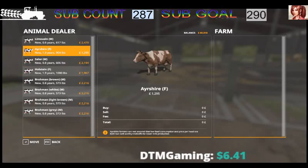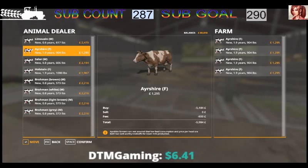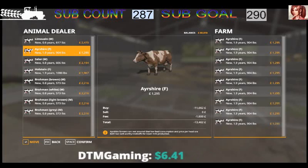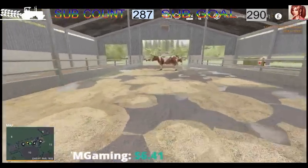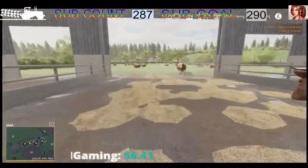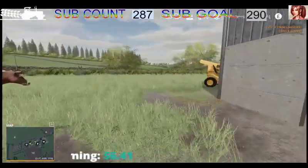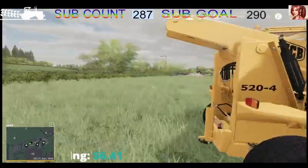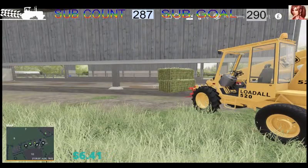Ayrshire. Yeah, we will go for the Ayrshires, I think. We will have 10 of those and confirm. Here they are, our Ayrshire cattle. They are in here and feeding themselves nicely, although we do need to get ourselves a mixing wagon.